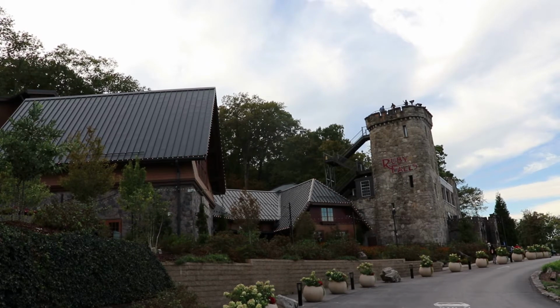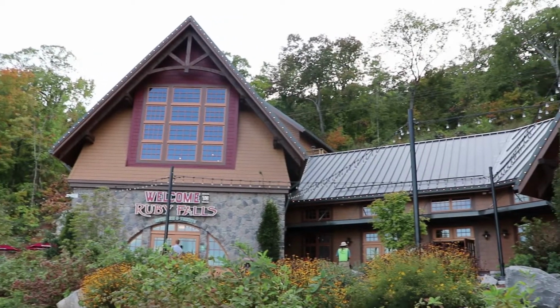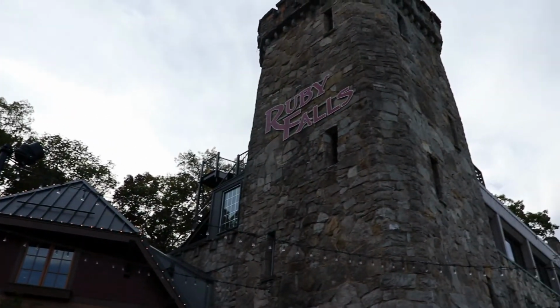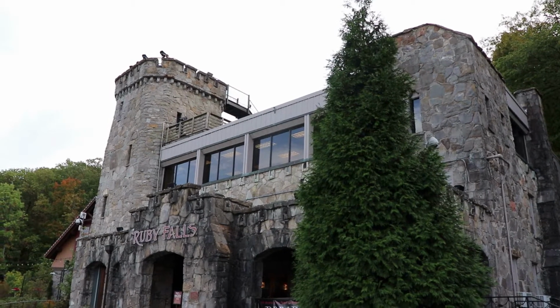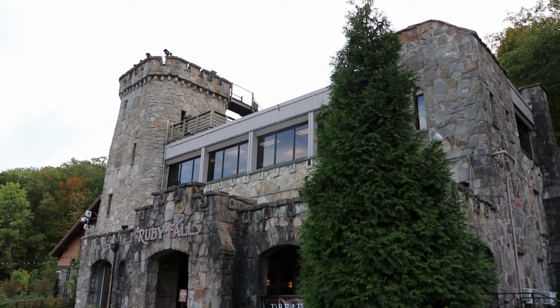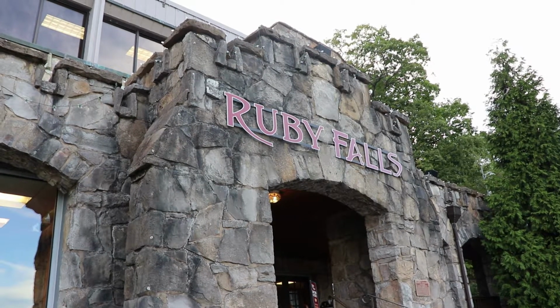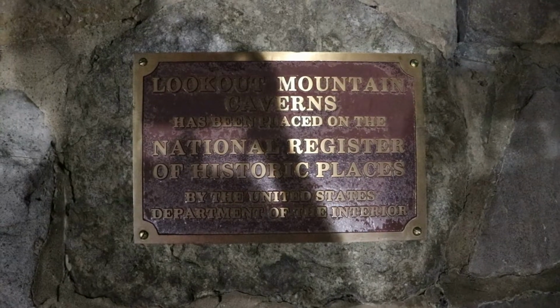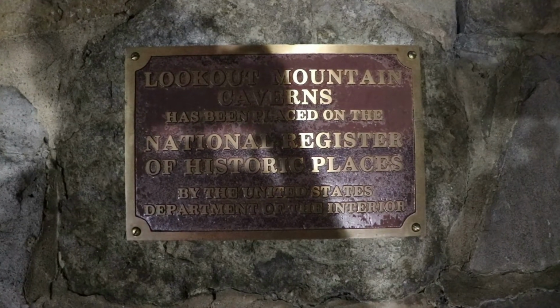The entrance to the Ruby Falls cave is housed inside a big castle named the Cavern Castle. This castle, built in 1930, was designed after a 15th century Irish castle and was built from the extracted limestone that was removed to build the elevator shaft and the cave trail. It does provide quite a grand entrance into the attraction. The Lookout Mountain Caverns are so historic, they're even on the National Register of Historic Places.